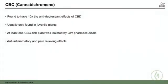So that's the only time you really see it at appreciable levels in a mature plant. There haven't been very many of those identified. So that's the search, right, for the ambitious grower out there, that CBC mutant. CBC has also been shown to have anti-inflammatory and pain-relieving effects as well.